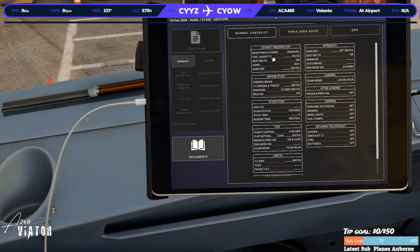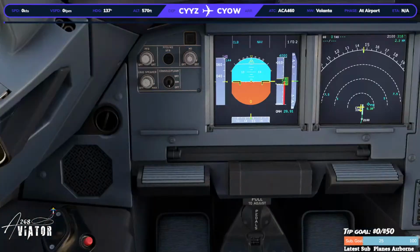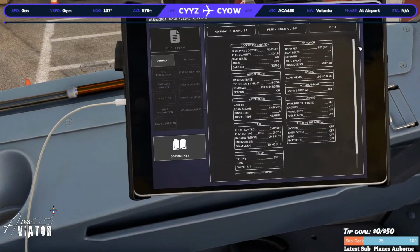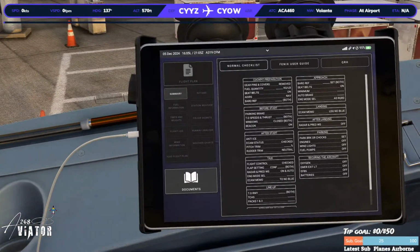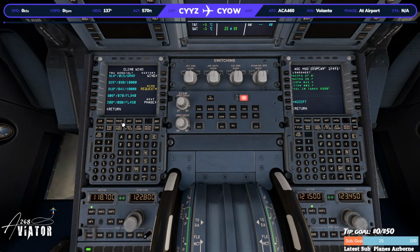All right, so gear pins and covers for cockpit preparation. Gear pin covers removed. Fuel quantity is 5.3 on board. Seatbelt sign is on. ADRs is NAV. QNH is 2991. If we change that to that here, 2991 set and set twice. And the cockpit preparation section is complete. Before start, parking brake is set. Double check that. And the takeoff speeds and thrust are 144, 144, 148, and there's a 1 up 066 flex temp.